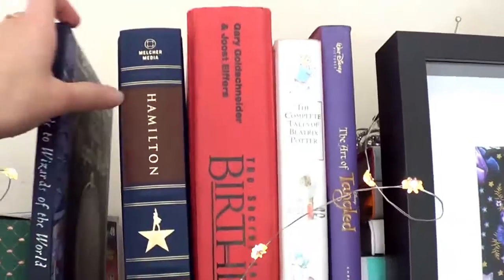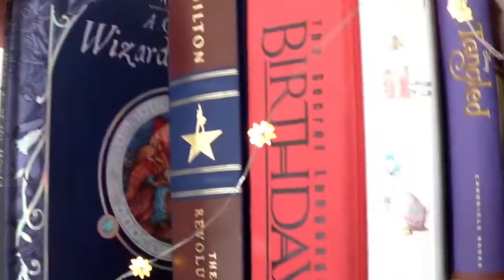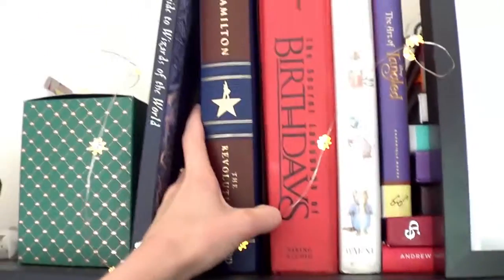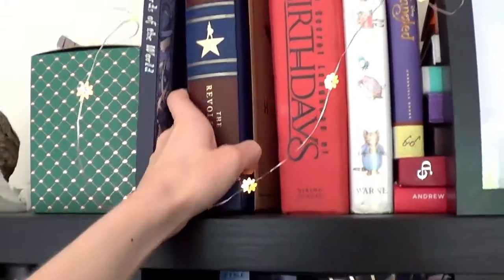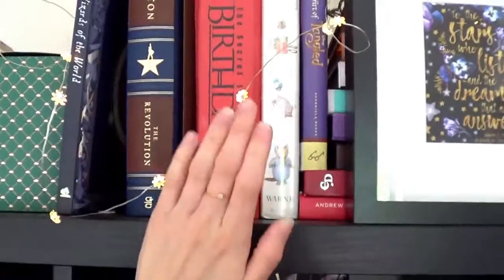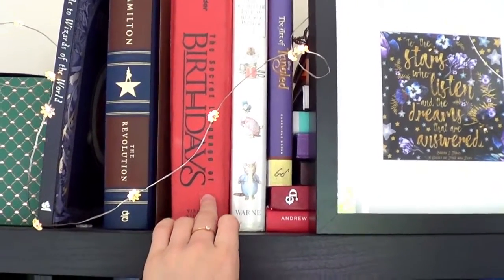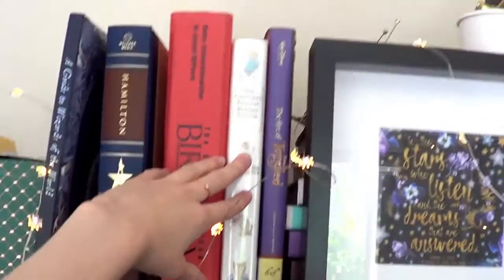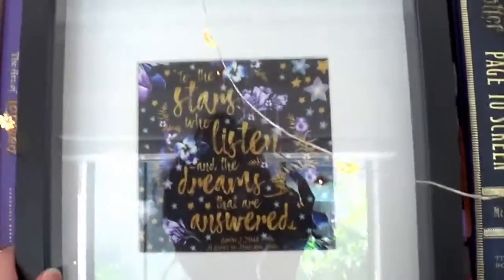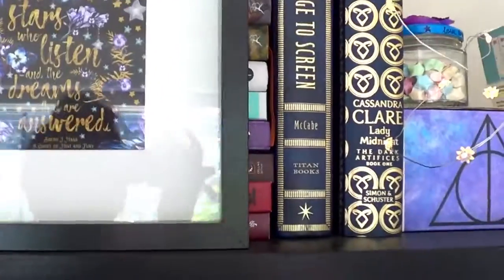A Guide to the Wizard World by this guy who writes all the wizardology books and stuff. Who is it? It says Merlin wrote the book. Hamilton: The Revolution by Lin-Manuel Miranda and Jeremy McCarter. The Secret Language of Birthdays by Gary Goldschneider and Joost Elffers. The Complete Tales of Beatrix Potter by Beatrix Potter. The Art of Tangled. This beautiful art that Jess got me for Christmas by Evie Bookish on Society6.